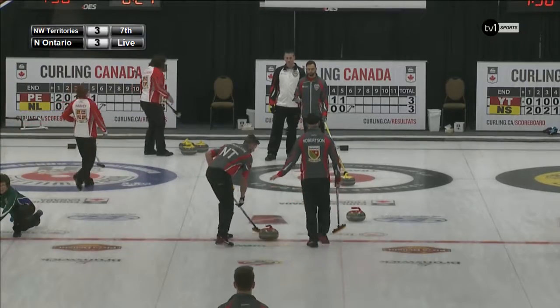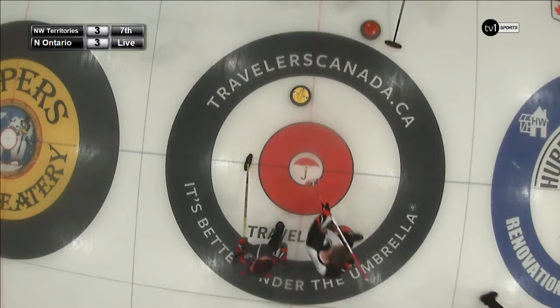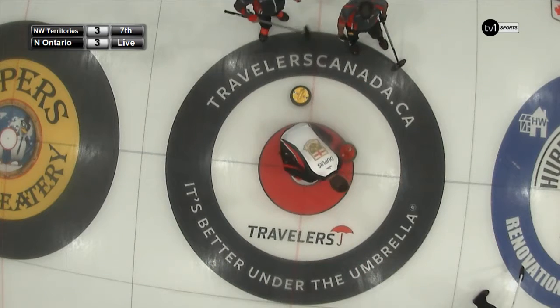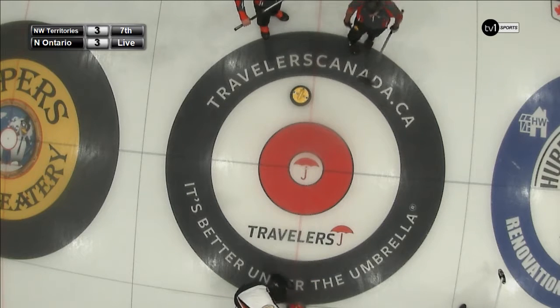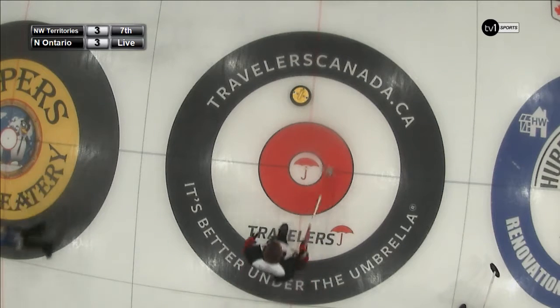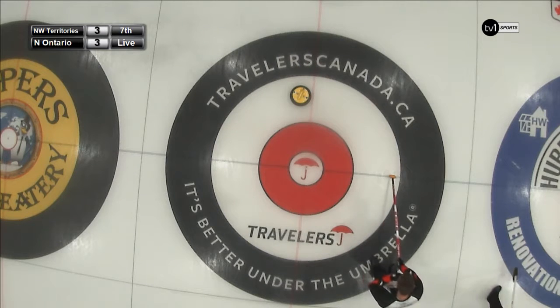That's holding out, Ed. Yes, I think that's the weight now. It's all about the weight. He actually threw it right through the curl. And out we go. Yeah, and that's just how sensitive the ice is. Rewards you if you have the correct weight.